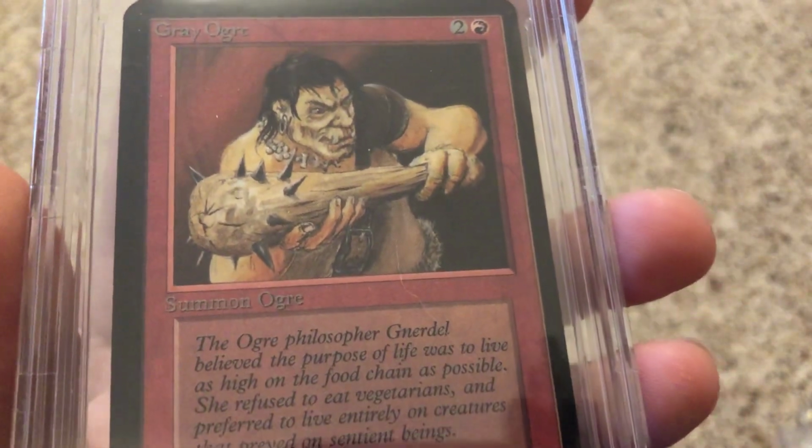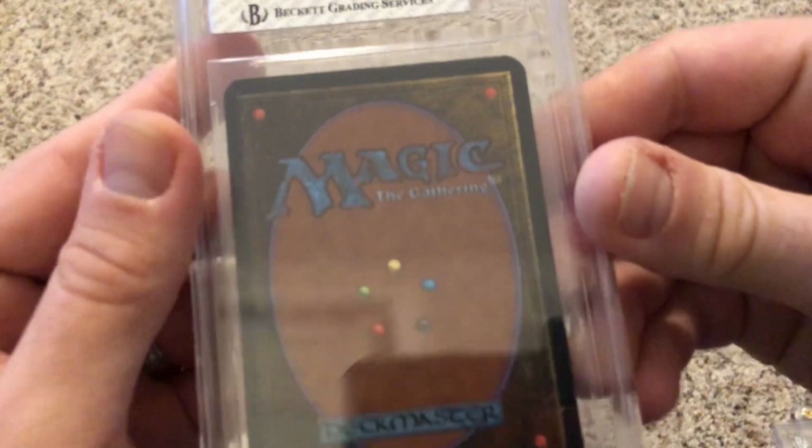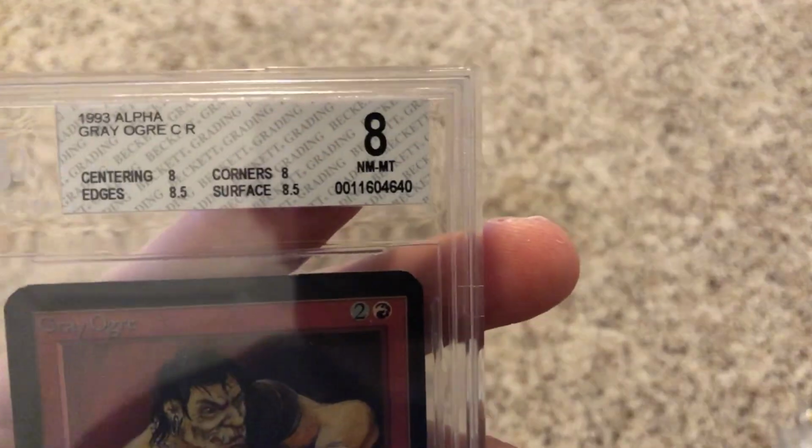I think this is the one. That's just a hair, obviously. But I think this is the one. There's one of them that has a kind of a scratch, and I was like, surface of an 8.5, thank you. And then we have the Flight.